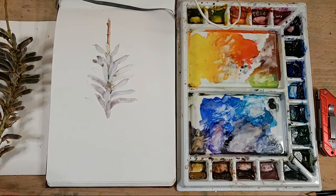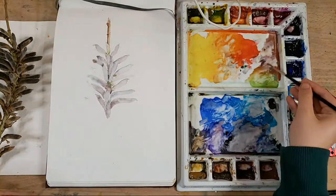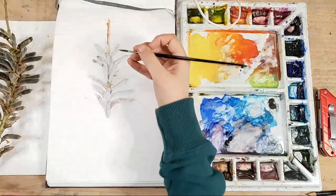When I started with watercolor, I didn't have the control, and I would go back to colored pencils because there's a learning curve to watercolor. But pretty much as soon as I had enough control to get any kind of detail with watercolor, I went to watercolor because it's a lot faster.